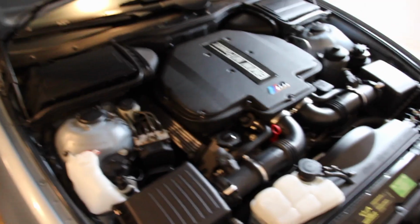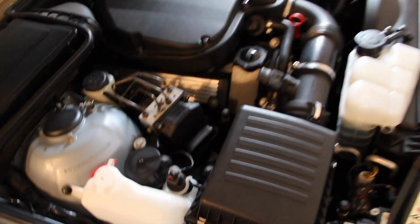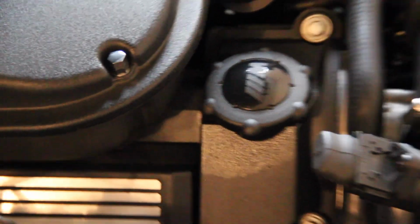This engine hasn't run or driven in quite a while, but hopefully it will here today. I did notice that my third brand new E46 M3 oil cap is seeping again. I don't know why these things suck and why they keep leaking, but they do.